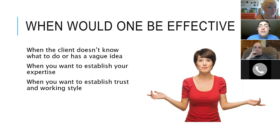A client doesn't know or has a vague idea. A client saw a news article about Pokemon Go and says, Pokemon Go is what we need to transform our business. They don't know, and they're just asking someone who's an expert and who not only knows effective use of technology in a workforce or technology with people, but also knows how to build that and also knows the tools of development. So your client doesn't know or has a vague idea. You want to establish your expertise, and you want to establish trust and a working style. That's when ones are really effective.